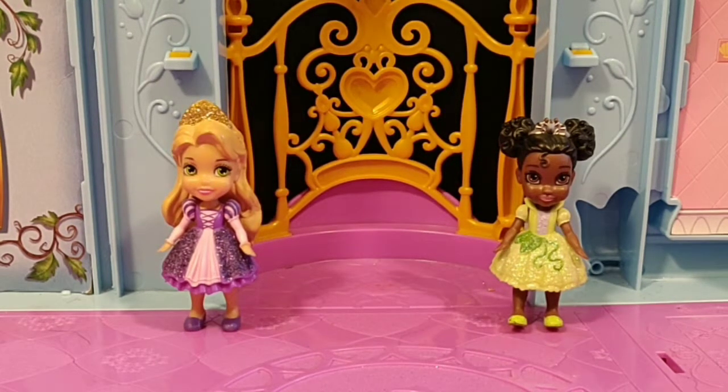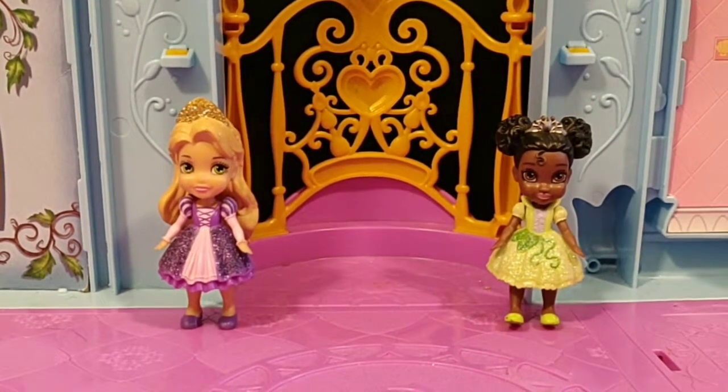Today, we get to learn how to tell time. Oh, I'm so excited. I can't wait.